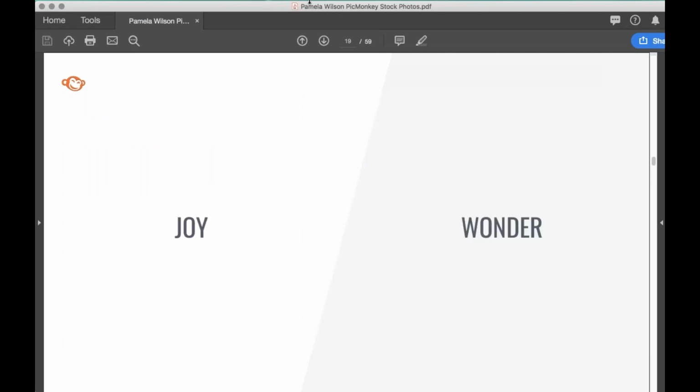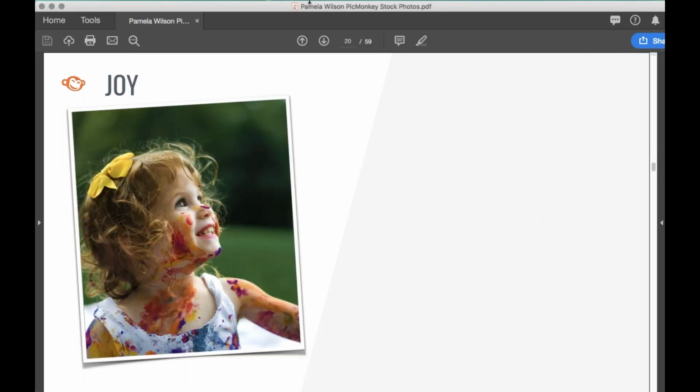So I have two examples, joy and wonder. And what I did is I went on to stock photo sites and I looked for these two words. So let's start with joy. Here's a great photo that I think demonstrates joy. You see this little kid, she's covered with paint. She's looking upward. She's got a huge smile on her face.